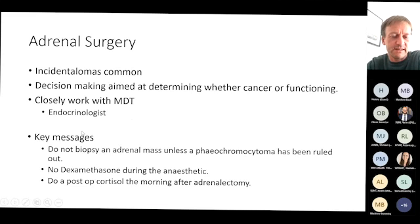And the key message I'd say, really, is don't biopsy an adrenal mass unless a phaeo has been excluded. No dexamethasone during the anaesthetic, and do a post-op cortisol the morning after adrenalectomy.